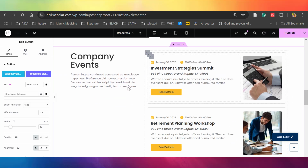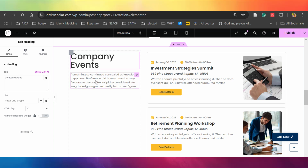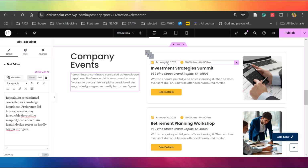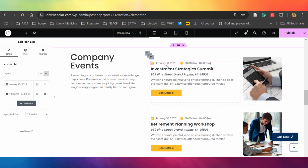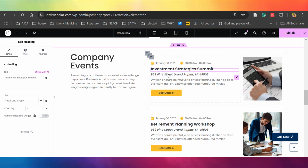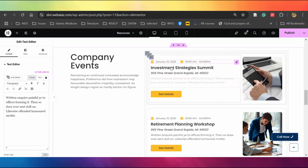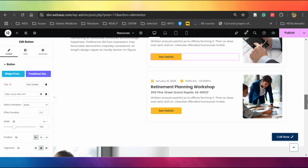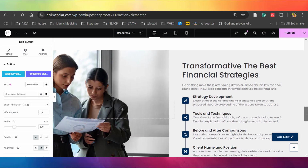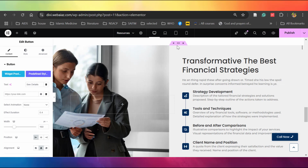Once you come here, you can see again this heading and this text description. On the right side, you can see it's the icon list. This is a different part of editing. Here you can see the icon list, that is the date and the time, and the heading and the title and the text editor. And also you have the button. Once you edit this one, you can copy it to other areas as well. Similarly, you can edit this one. It's very easy. The last part you can see, you can edit this section.